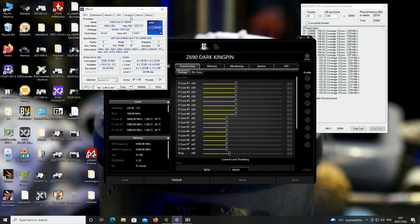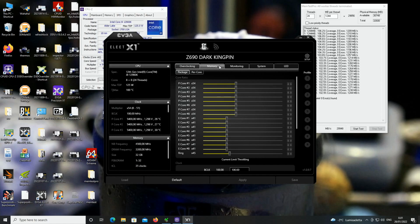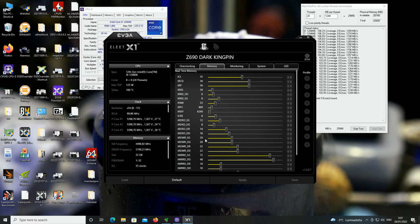So most of the sub-timings are left at auto, but I did set some of the important ones myself. For example, these two are manually set at 6 and 8. Four active window is manually set at 23. This one is set at 12. This one is set at 6. And also tRFC is set at 460. On the Samsung based sticks, it seems like we cannot use as tight a tRFC compared to Hynix. With the Hynix based sticks I was happily using 360 all around.